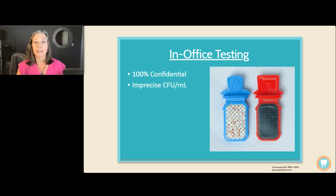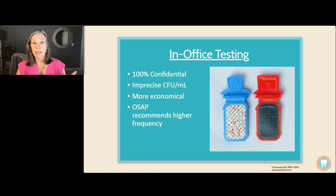But it is imprecise, so you don't get an exact number of your CFUs. You're kind of guessing. But it's super economical, and since OSAP recommends that higher testing frequency, it's really convenient. And you get your results in 2 to 7 days, depending. So this is the ProEdge Quick Pass, which you can read in 2 days. And this is the AquaSafe, which you can read in 5 to 7 days.